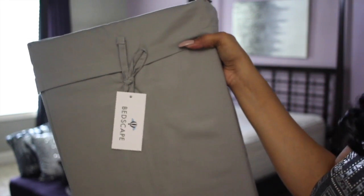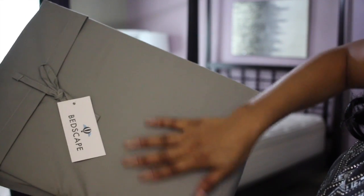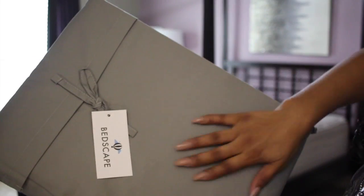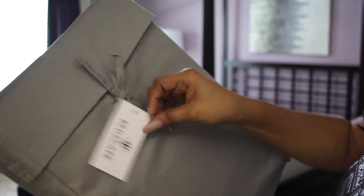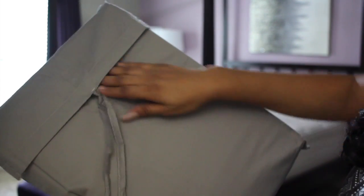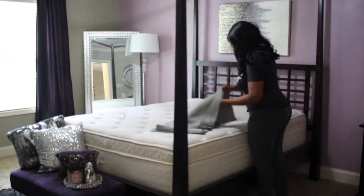Now these are really nice sheets. They are 350 thread count and they feel really great. They're really thick, and that's what I love about sheets, because I like for my sheets to be really thick and comfortable and not feel gritty and grainy, and these don't have that texture at all. Another great thing about these sheets is that they are 100% cotton, and they are also chemical free, which is really good.